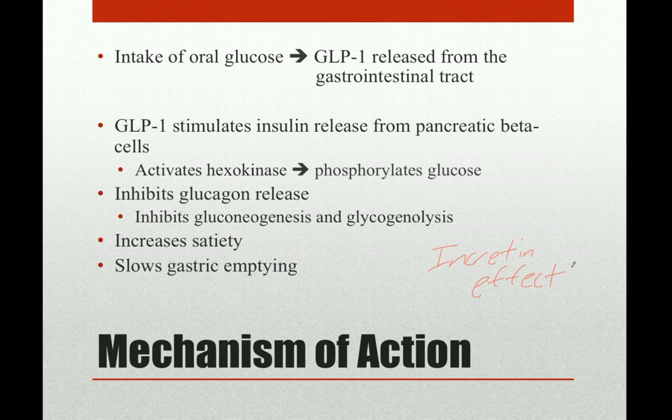This is because of 2 main reasons. The first is GLP-1 binding in the stomach actually slows gastric emptying. And the second reason for weight loss is the GLP-1 receptors are located in the hypothalamus, which is going to play a role in appetite. So patients will often describe increases in satiety after a meal.